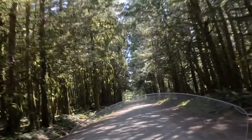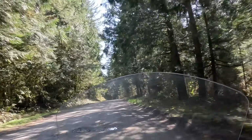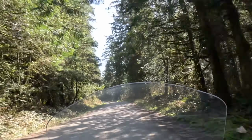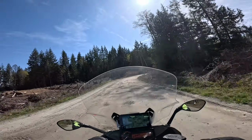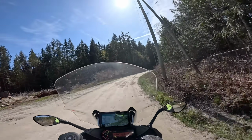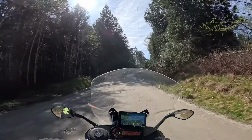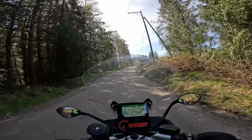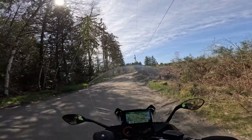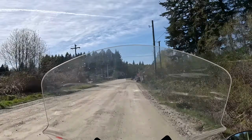Oh, this is beautiful. I love this forest, dripping with green, dappled sunlight through the trees. I'm going to come around the corner and go across a little bridge, and I'll be back to pavement. A lot of potholes here. Okay, there's always a pothole right by the bridge. I don't know what it is about coming off of something that's flat and hitting the first gravel, but anyways, that's it. And the pavement, I'm back to the pavement.